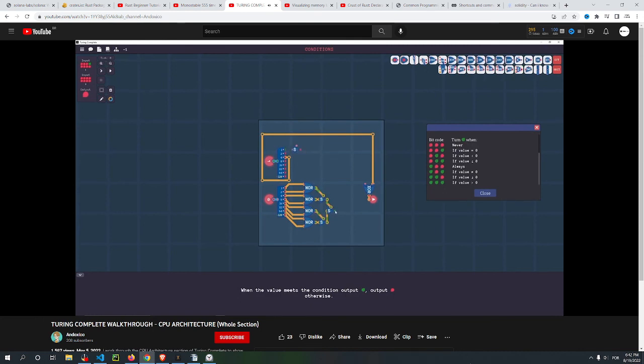I'll just route it like this. I'll even color code it. So now that will be true when the output is 0.